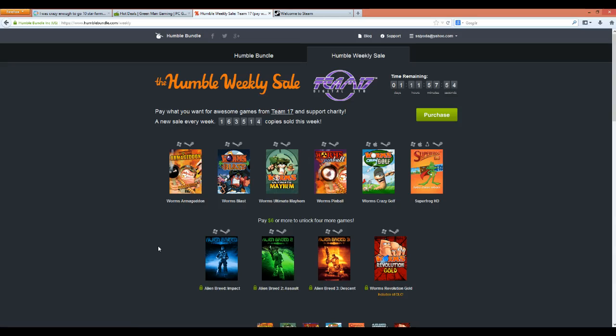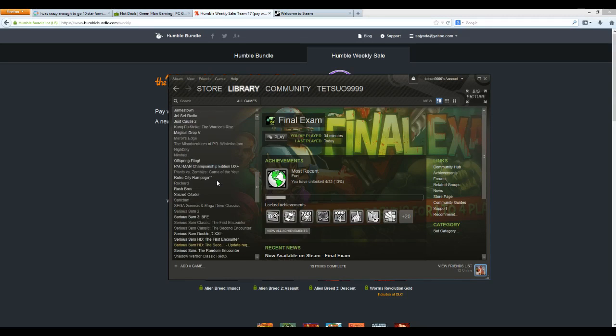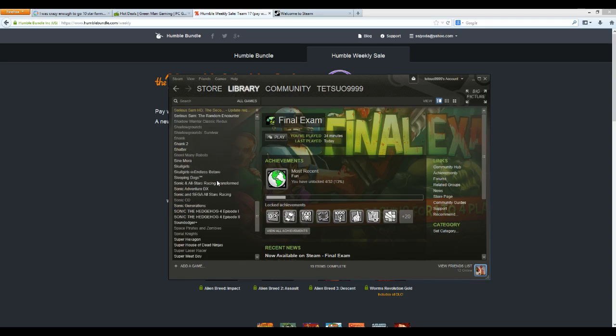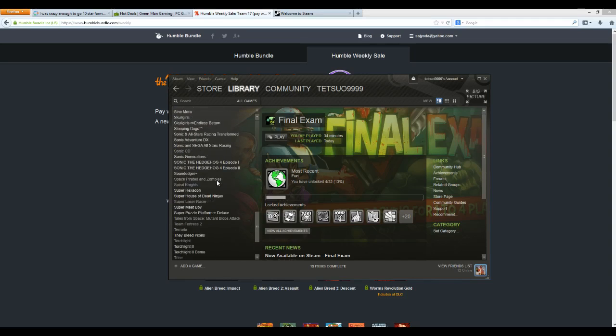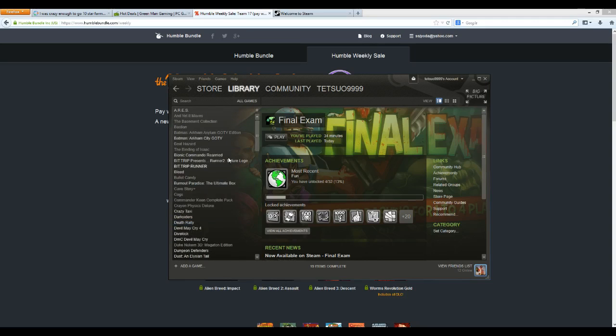That's pretty much the routine that I go through in order to get games for next to nothing more often than not. I'll show you my Steam log again. Pretty much all these ones that I don't have installed, or most of them anyway, I got them all from a bundle. And yeah, I pretty much paid next to nothing for this. My account is probably worth a couple grand if all the games were bought at their retail price, but I paid nowhere near that.